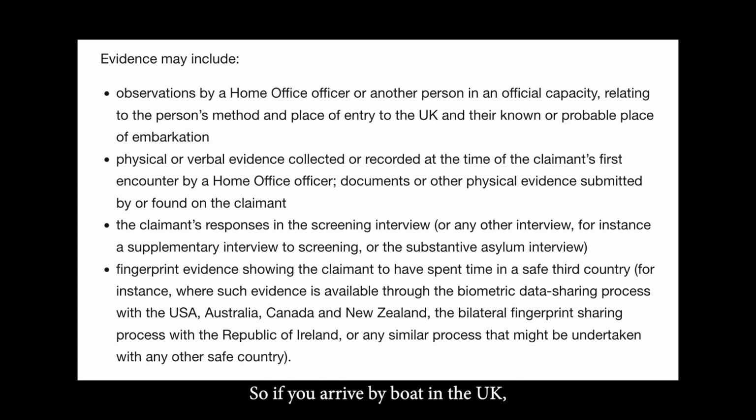So if you arrive by boat in the UK, the Home Office is in a position where they can say, well, you almost certainly came from a safe third country, probably came from France, therefore we might consider you under these rules. They can use any evidence of anything you've said to any encounters with Home Office staff at this point, anything in your screening interview, anything in your substantive interview. Take a look at our blog post for more details about the kind of evidence that they can use.